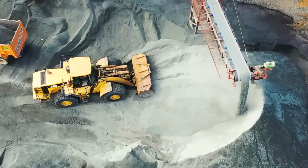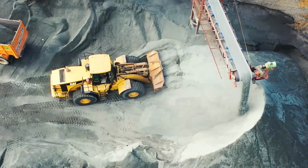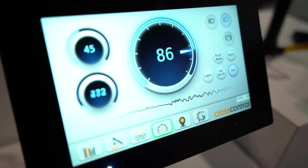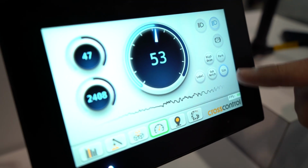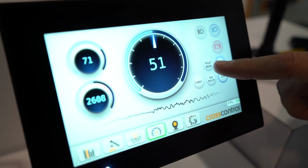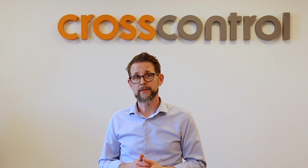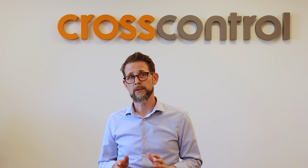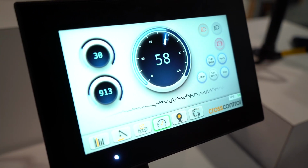For off-highway equipment, we see a trend towards making the display a pure visualization unit, specialized for running graphical user interface applications in the most efficient way. By separating base vehicle control from HMI, telematics, and productivity tools, you achieve a separation of concern, and the different system parts can have a distinct life cycle.